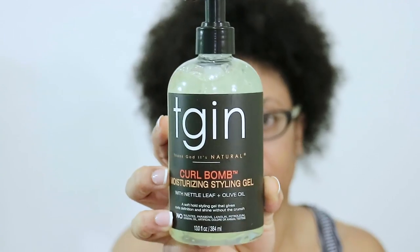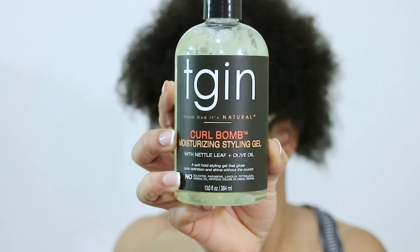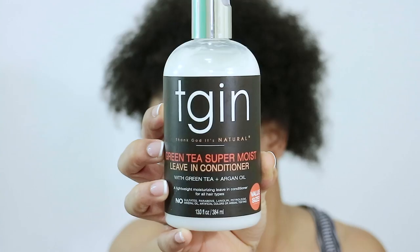So I purchased two products from a company called TGIN, T-G-I-N, which is "Thank God It's Natural." Unfortunately, they did not have the shampoo and the conditioner in the store. The store only carries certain products of their line. The first item I got was the Curl Balm Moisturizing Styling Gel with nettle leaf and olive oil. And the second item I got is the Green Tea Super Moist Leave-In Conditioner with green tea and argan oil.